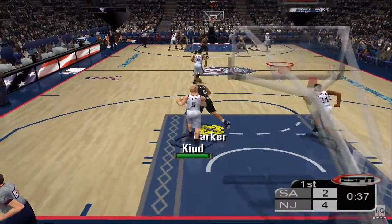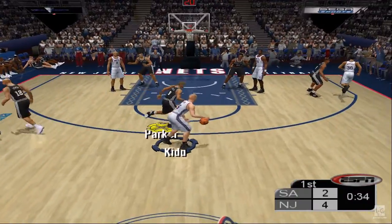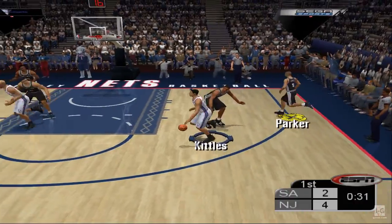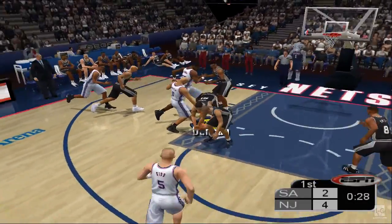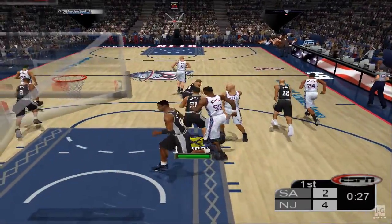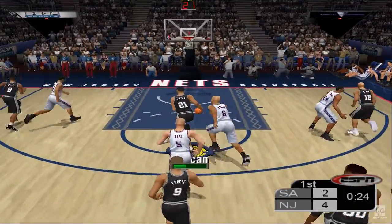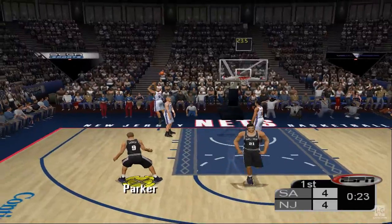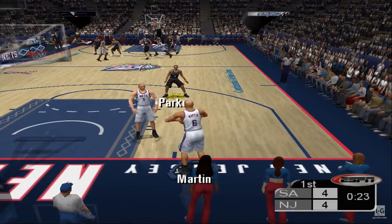Jefferson inbounds the ball. 36 seconds here in the first quarter. Martin wants the ball. The steal. Now, when you're down low like that, it's way too easy to get the ball stolen. Don't put it on the floor. Too many people, too crowded, too many hands. Too easy to get it taken away. Stuffed home by Duncan.